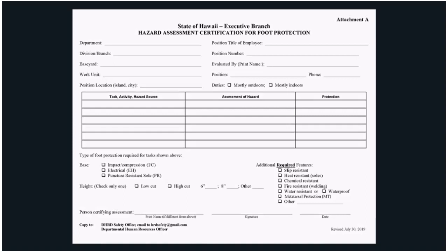Because they work on regular, pretty level flooring, they might only need low-cut shoes, and then it would be slip-resistant shoes that they would need, as well as water-resistant shoes because they're not standing in wet areas that are 3 or 4 inches deep with water. Okay, so those would be the features that the custodial workers would need.